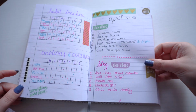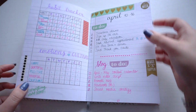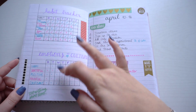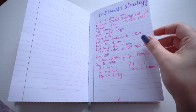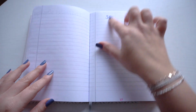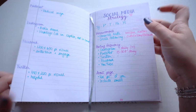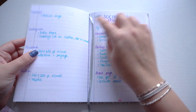Oh, this is probably the first time I got super fancy and got all these cute stickers with my bullet journal. This is really fun to look at. Same concept: habits, emotions, to-do list, this blog to-do list. Creating an Instagram strategy to grow my Instagram for my business. Don't know what's happening on here. I assume I'm going to write solution. Social media. I made a mistake, so I just scratched this whole page and wrote social.